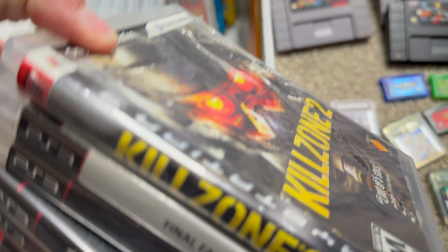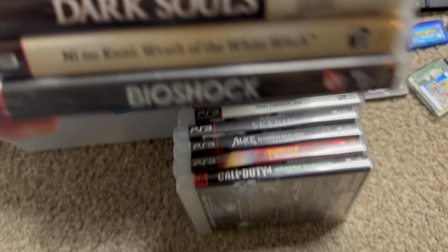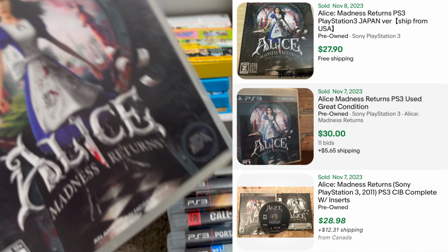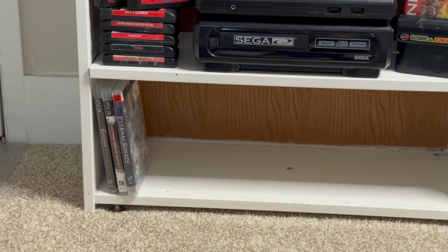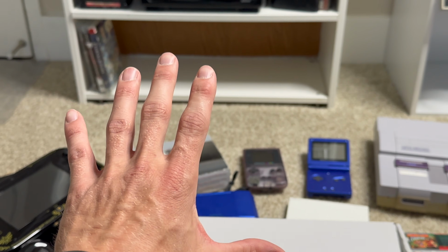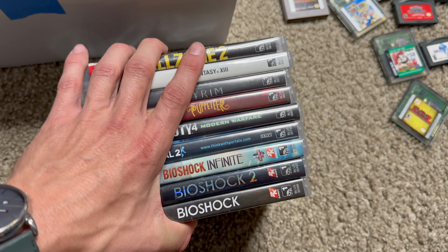Big old stack of PS3 games. Now, there's nothing too crazy in terms of PS3 games. I think we got Alice: Madness Returns, which is a really solid game to see in here. That'll be going on the shelf. Some more of the games will be going on this bottom shelf right there. Yes, I'm sorry, it's the bottom shelf. I don't have too much nostalgia with the PS3, but still, you know what? I'm putting the rest on there.